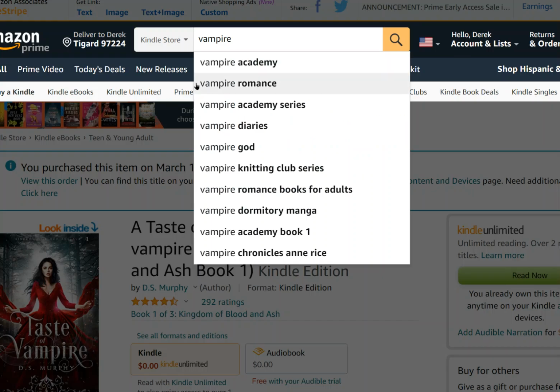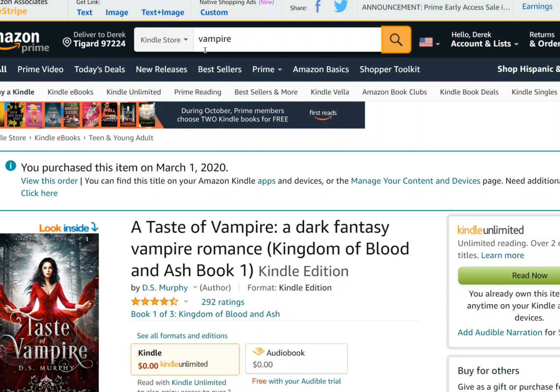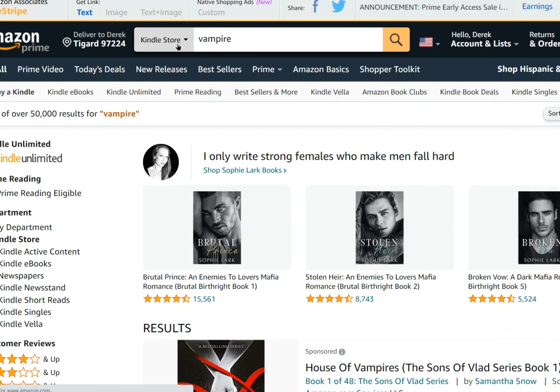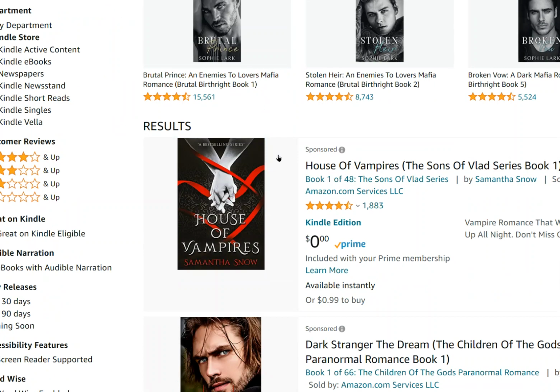And then real quick, last night I did some research. So I put vampire in Google and also up here in the Kindle store. I can search for vampire or vampire romance, vampire fantasy. I could also try to just look for the young adult books, which is my genre. And then I want to go through the results.